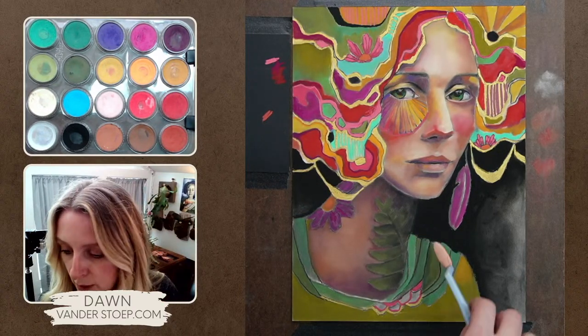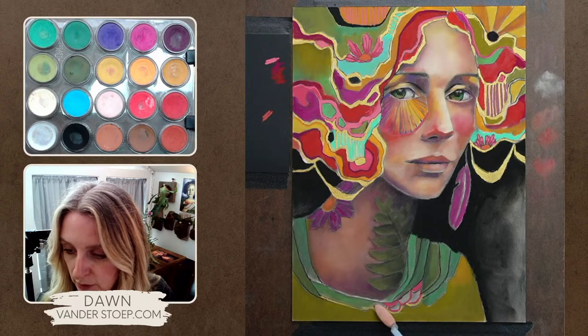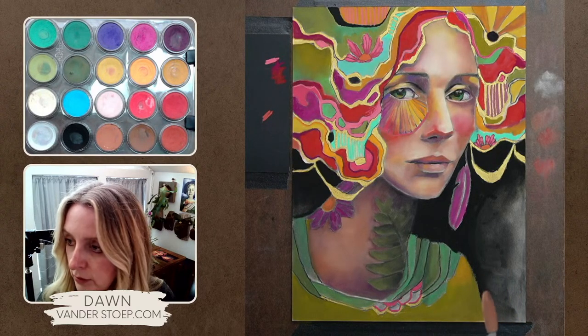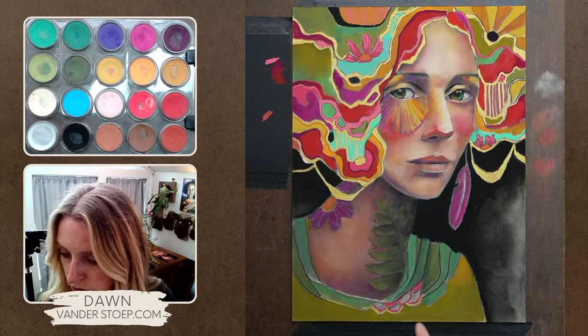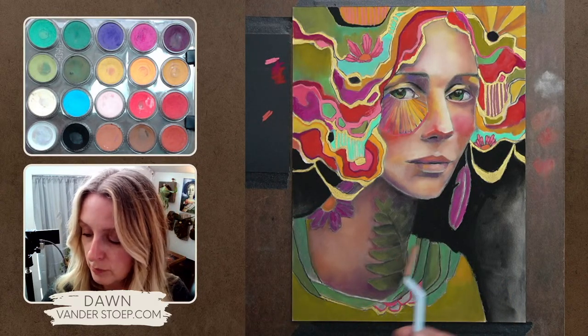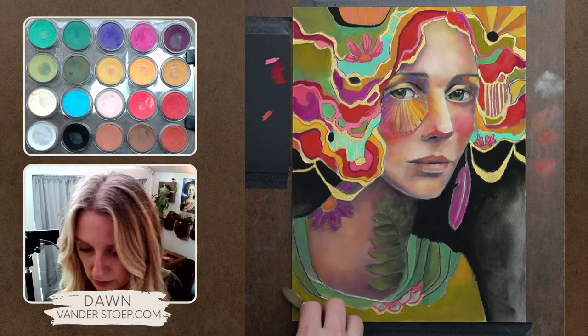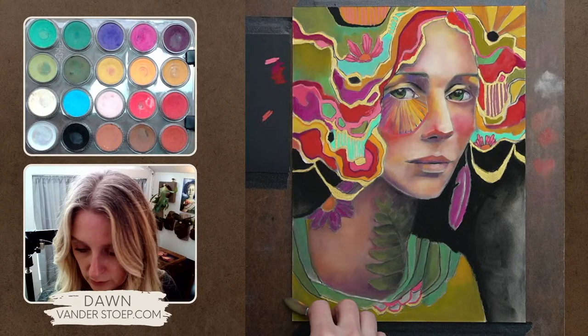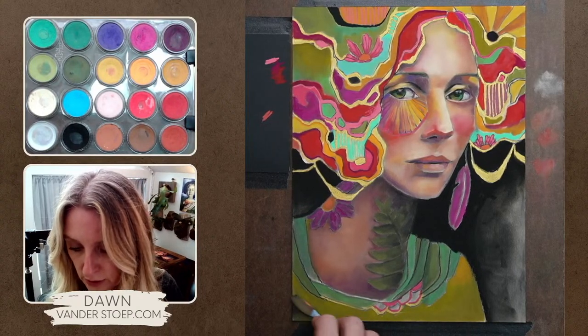So I'm not loving this spot right here, but it'll come around. It'll start giving me answers. So I'm thinking I'm probably going to break this up a hair. I'm going to put in some dark down here in the corner. I thought I had black on there. I'm going to darken it a little bit.